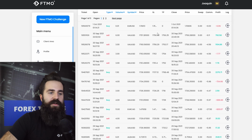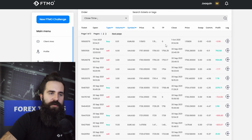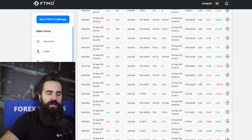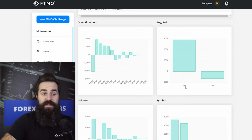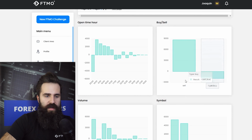This time, this trader is using stop losses all the time, as far as I can see. Take profits as well, with an exception of this day right here and this day right here. There isn't a single swap being paid, so it's a clear day trader. And otherwise there is nothing out of ordinary. Interestingly enough, this time selling is profitable, but buying is not.